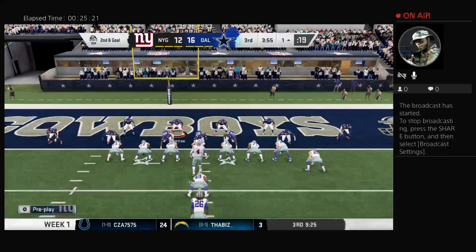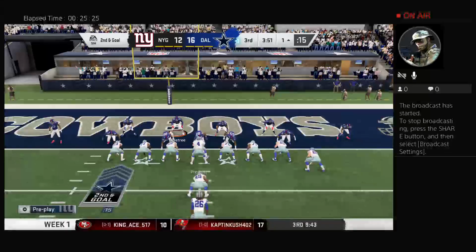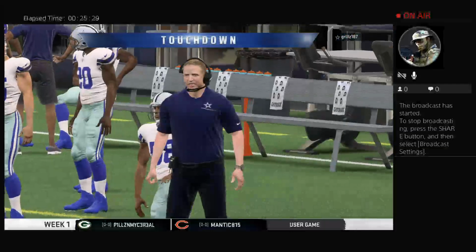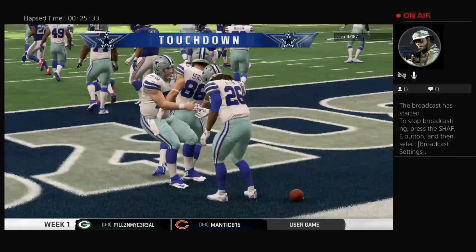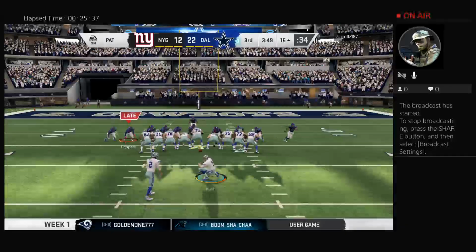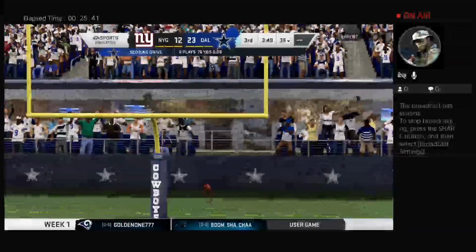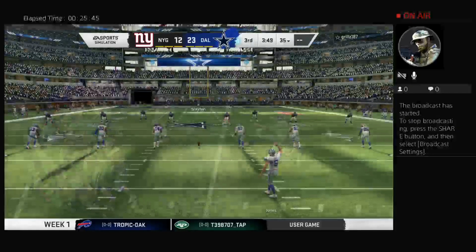Second and goal from the 1. Double tight. They'll go to Blunt, try and pound it in. And he will take it in for a Cowboy score. Punching it in from a yard away. And the Cowboys will extend their lead. Extra point by Moore, up and good. And that pushes the lead up to 11.